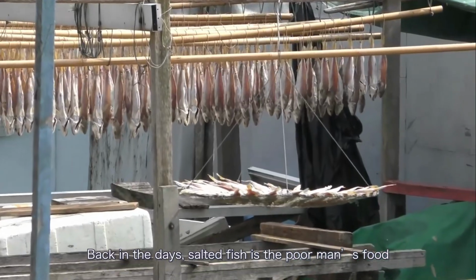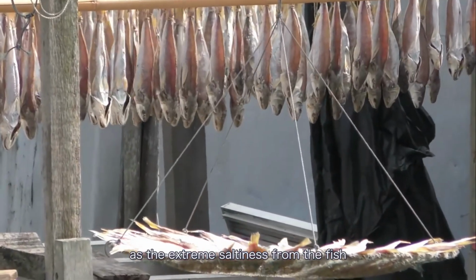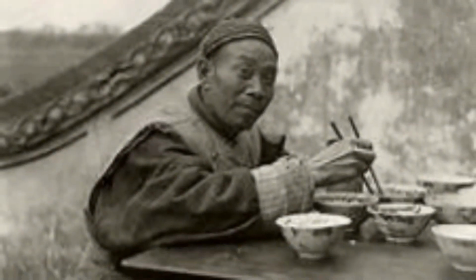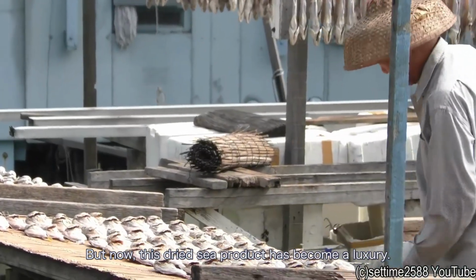Back in the days, salted fish is the poor man's food, as the extreme saltiness from the fish is the only flavor the poor people could afford to impart with plain white porridge or white rice. But now, this dried sea product has become a luxury.